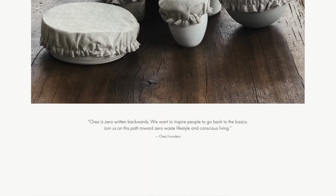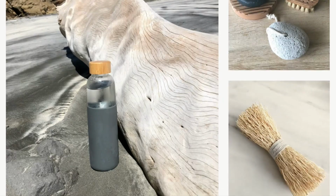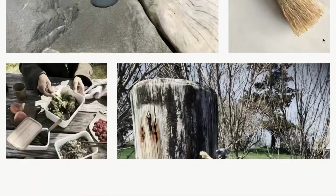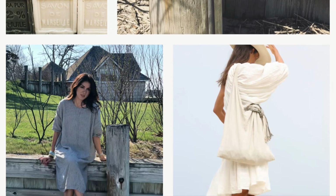The last brand on the list is a company called OREZ. It's actually zero spelled backwards. They're a Manhattan-based company. All of their products are vegan, cruelty-free, ethically sourced, palm oil-free, and their packaging and shipping materials are all either recyclable or compostable.